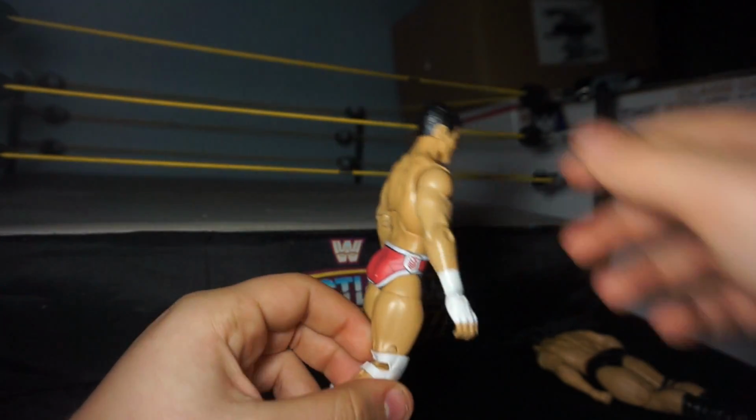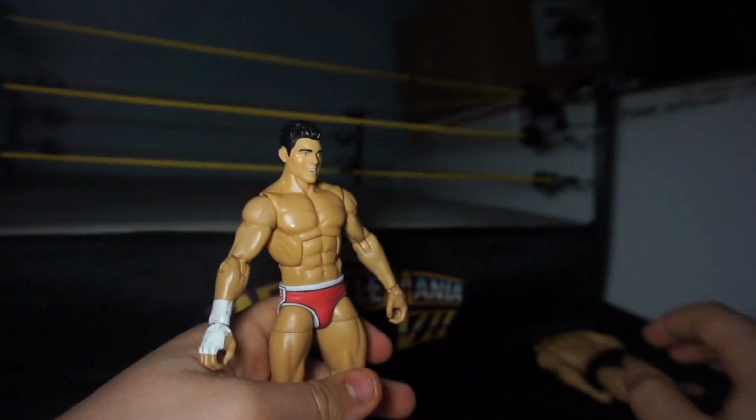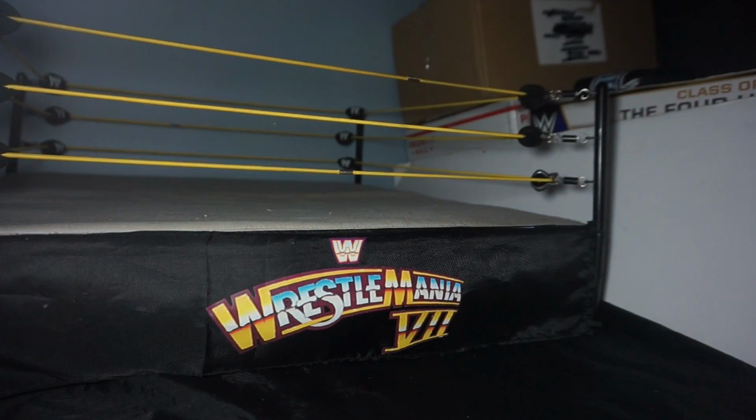Although he wears long tights now, I still do love this look. Just really nice looking. Small arms make it look better, so I went ahead and did that. Also have a couple more here. Another simple one, just a head swap.